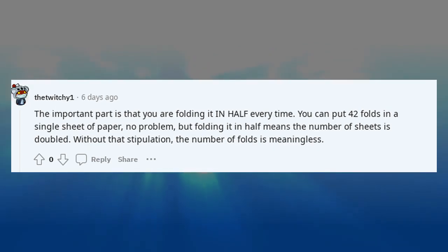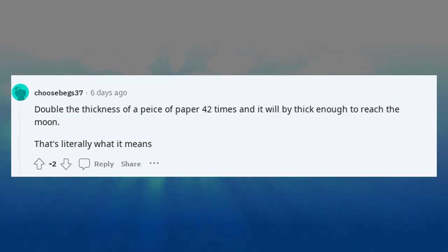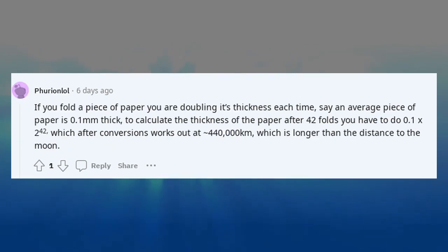The important part is that you are folding it in half every time. You can put 42 folds in a single sheet of paper, no problem. But folding it in half means the number of sheets is doubled. Without that stipulation, the number of folds is meaningless. Double the thickness of a piece of paper 42 times and it will be thick enough to reach the moon. That's literally what it means. If you fold a piece of paper, you are doubling its thickness each time.